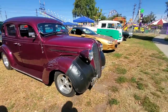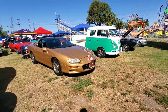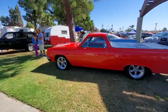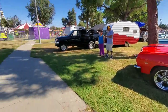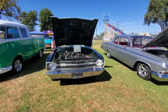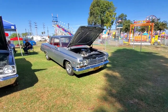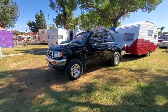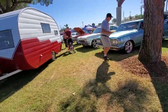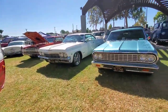Everybody sitting out in the shade tree here, cooling down, getting ready to win the raffles. Camaro, Volkswagen, Dart, Chevy, El Camino. Oh, look at that. Daily driver, 431,000 miles and counting. Look at that Bel Air post, American Torque Thrust, 409. She's real fine. We got some vintage. Vintage trailers. Good here, huh?